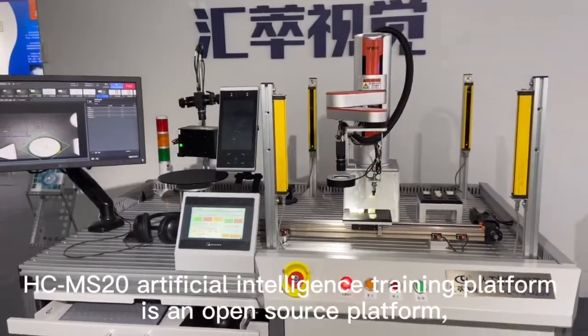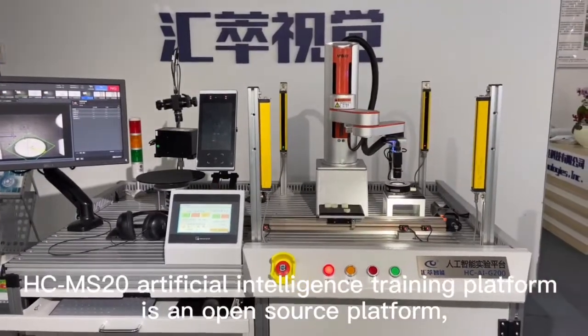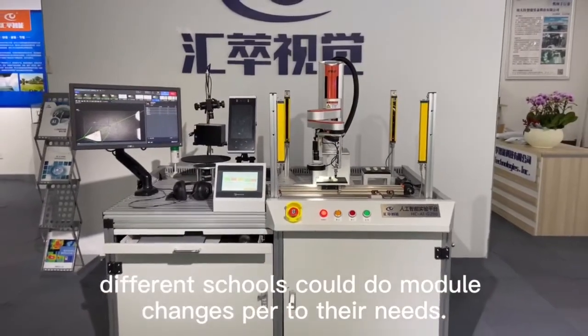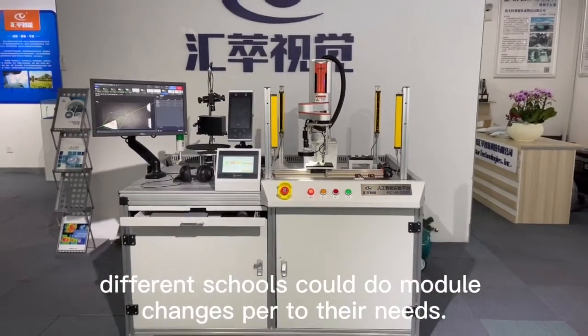HCMIS 20 Artificial Intelligence Training Platform is an open source platform. Different schools could do module changes per their needs.